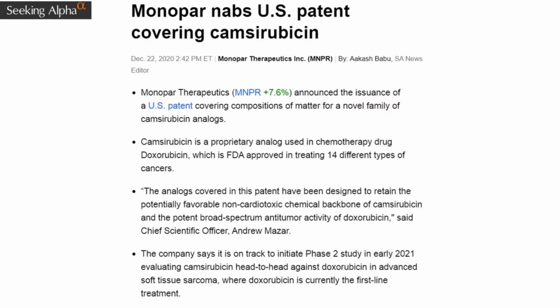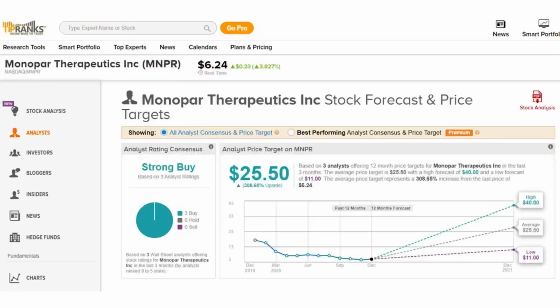MNPR also just recently announced that they nabbed a U.S. patent covering campsiribeucin, which is a proprietary analog used in chemotherapy drug doxorubicin, which is FDA approved in treating 14 different types of cancers. There are 3 analysts in total with ratings on MNPR's stock, and it comes in as a strong buy. With an average price target of $25.50, that is a 308% potential upside.